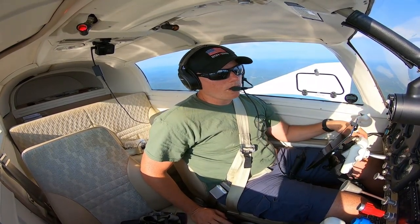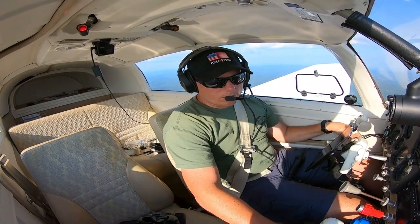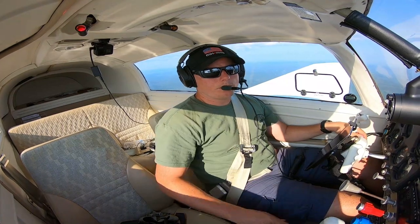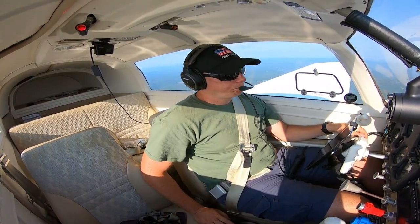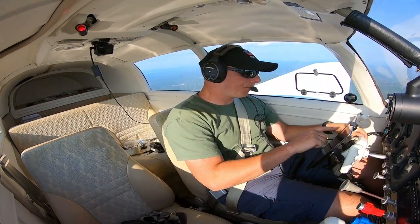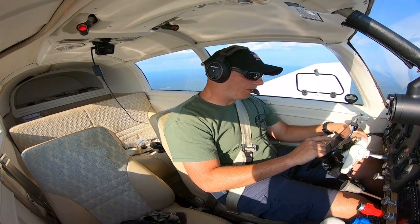Power station inbound for base. Okay, we're on the green here. Everything looks good. We're powered back, a little bit more. Where are we going again? Lincoln Park. That's right.